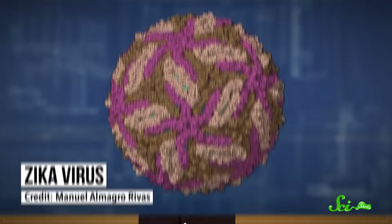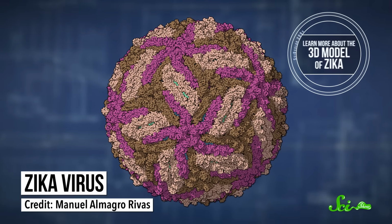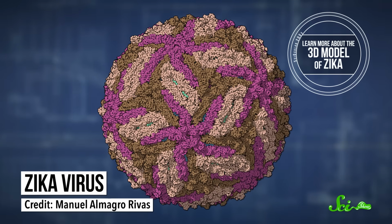There's been a lot of buzz about Zika virus lately. Last week we talked about how scientists created a 3D model of Zika virus which could help them understand how it infects human cells. And on Monday, the US Centers for Disease Control and Prevention held a press conference where they emphasized the need for more research into treatments and vaccines for the virus.